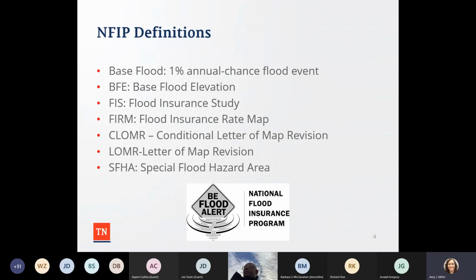There's also a flood insurance study. Whenever communities voluntarily participate in the National Flood Insurance Program, once they become a participant, they receive flood insurance rate maps, and they also receive a flood insurance study. Flood insurance studies are really valuable tools. You can look at a community's flood risk. It identifies historical flood events. It identifies how the engineering study was done, the hydraulics and hydrology.